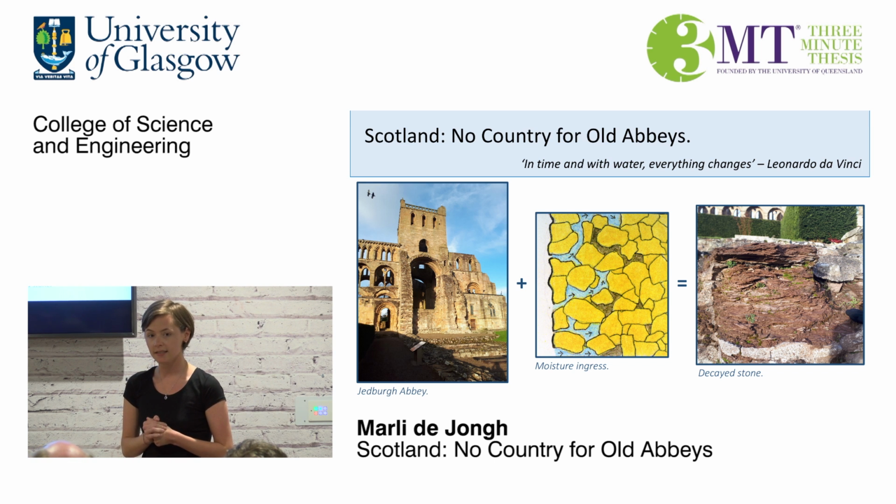By understanding these decay processes and how they differ depending on stone geology and environmental conditions, we can then work with industry to identify the best conservational measures for protecting our historic buildings and Scotland's iconic past.